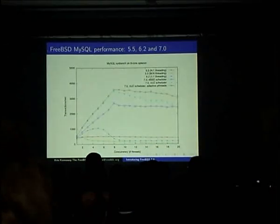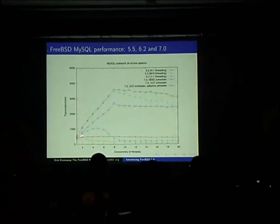And you can see that it actually doesn't manage to break even. It breaks even with two clients, but then it ends up with basically zero performance. So this was the situation in FreeBSD 5.5.